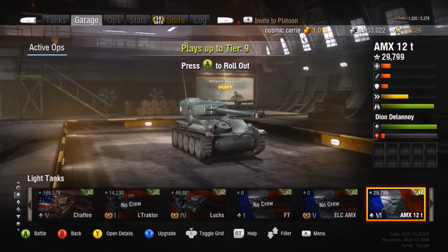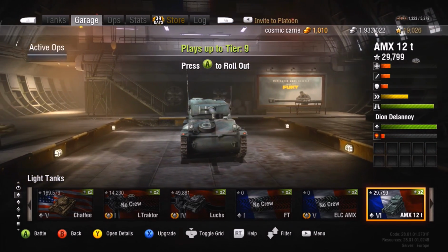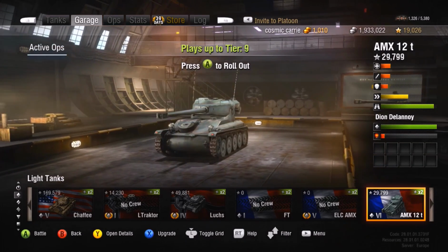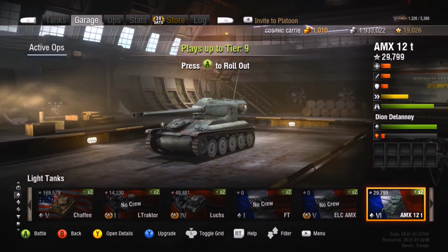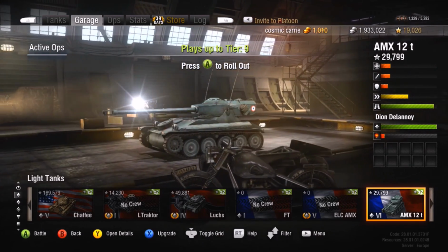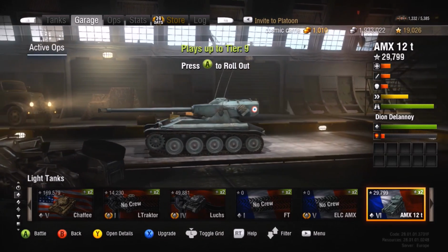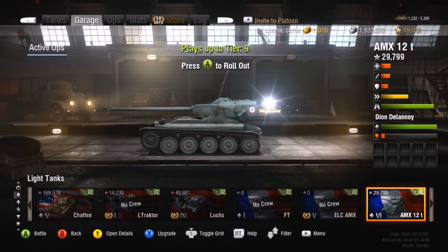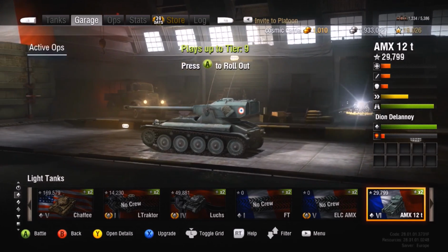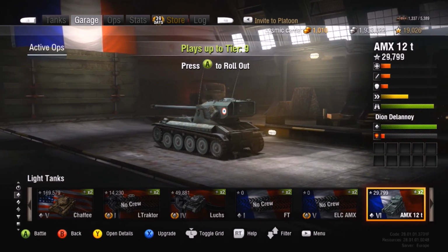And today I shall be bringing you my tank review of my AMX 12T, Tier 6 French light scout tank. This is part of the French tank line leading up to the Tier 10 Bat-Chat that I'm currently working on. And finally we receive our first autoloader in this tech tree, the very first autoloader.